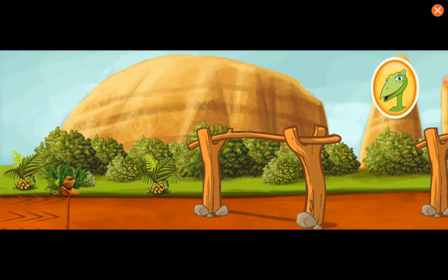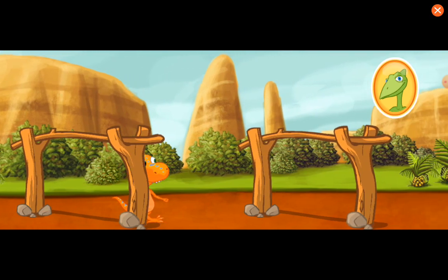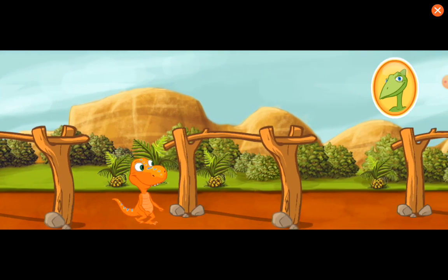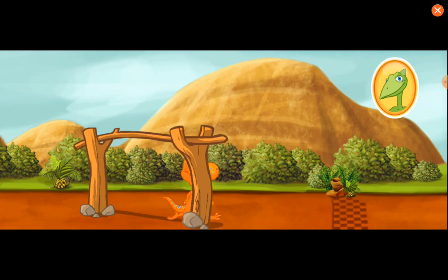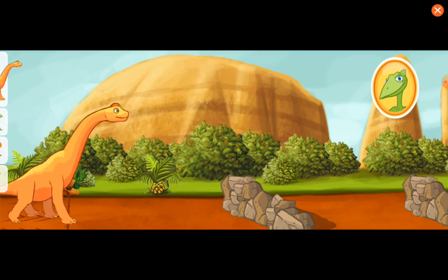Here's the next part of the course. Tap a dinosaur that can run under those hurdles. Tap to move forward. Okay, team, last section. We're almost to the gold. Tap a dinosaur that can make it over those big walls. Tap to move forward.